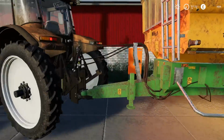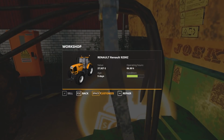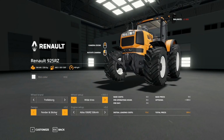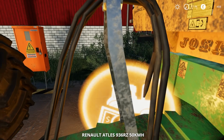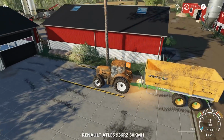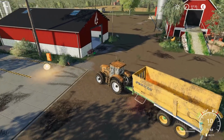Oh, look at that. Put it right in the wrong place. There we go, customise, put on some standard wheels. That's good. And we'll go and prepare that for filling. It might even be ready. Yeah, I think the other one's already filled, unless it's just shifted to one side, because sometimes they do slide a bit.